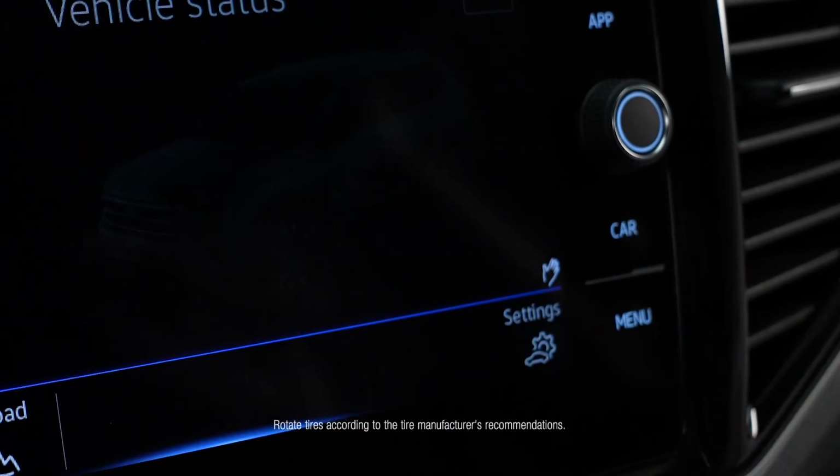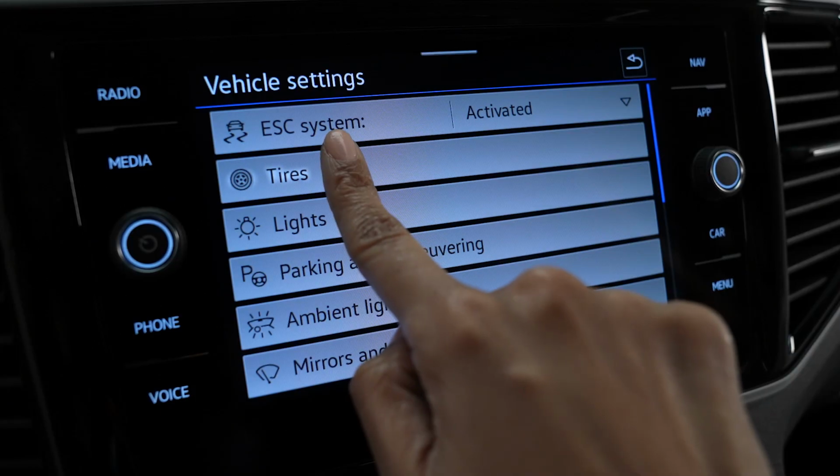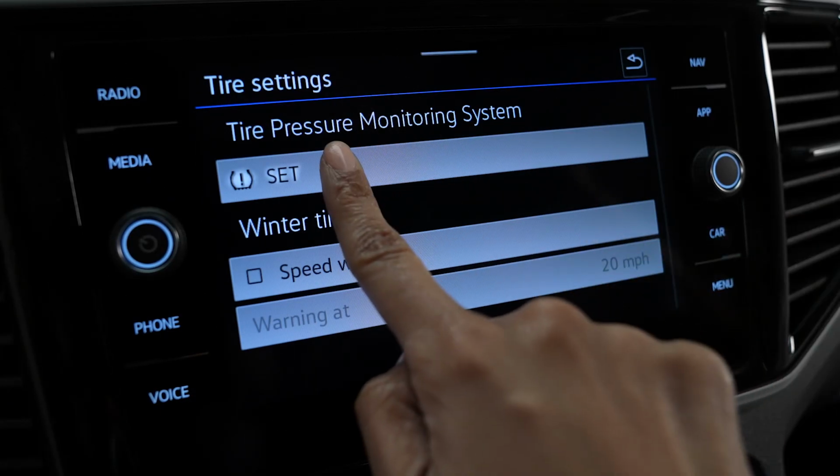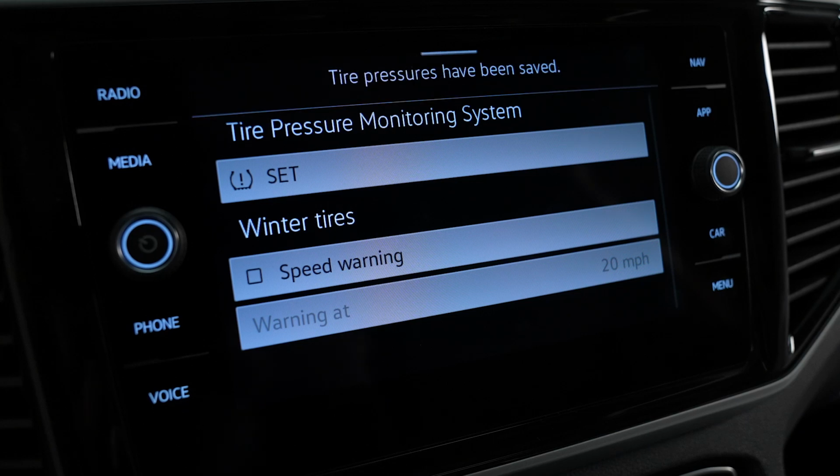Press the car button, then settings. Tap the tires function key, then set. Press confirm and you're good to go. Just be sure the tires are inflated to specifications and have them rotated regularly according to the manufacturer's recommendation.